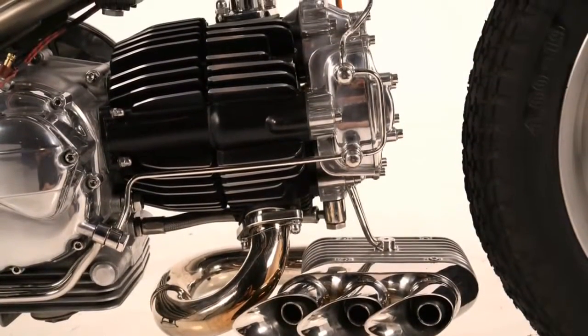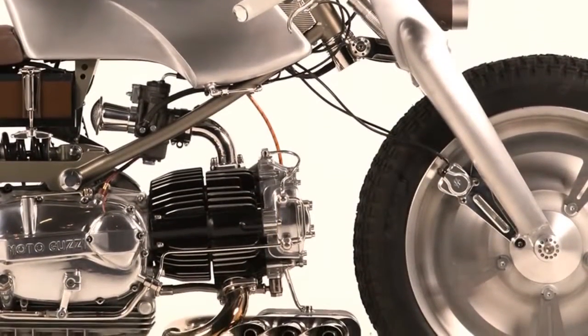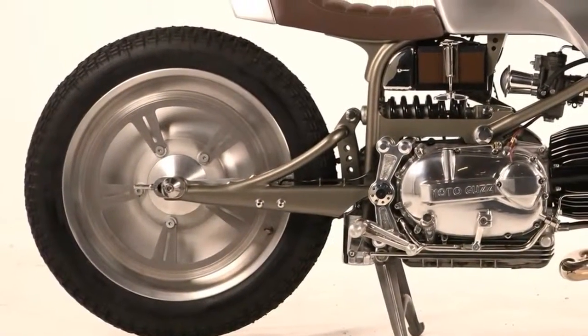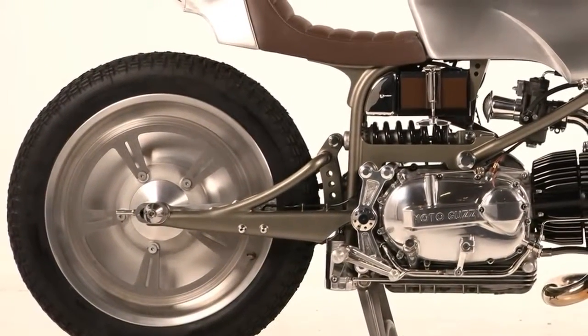I have found these motorcycles in recent years. And because of that, I think it is the right time to join them all. And to find out which one is the best.